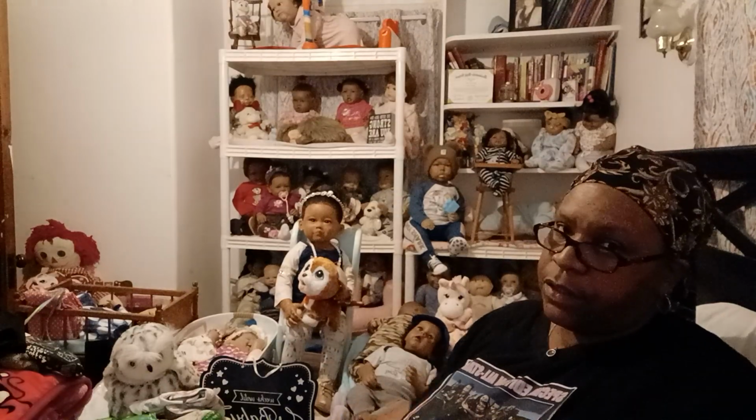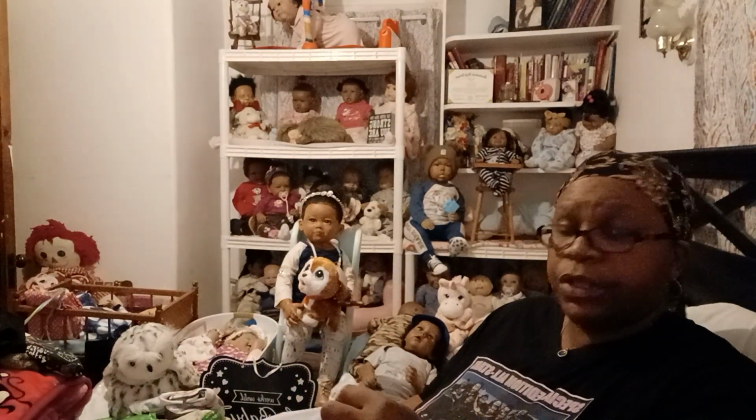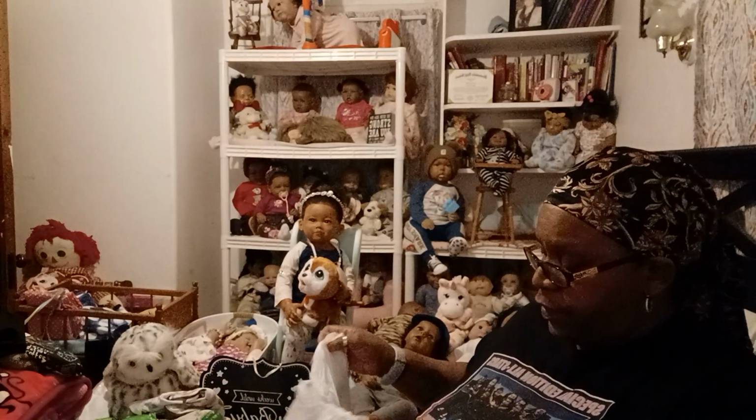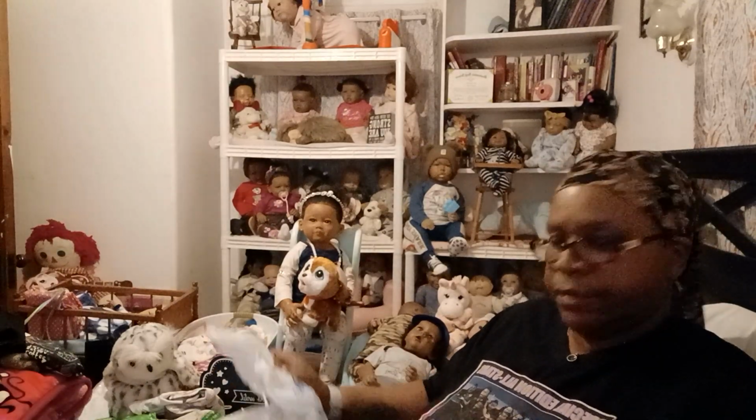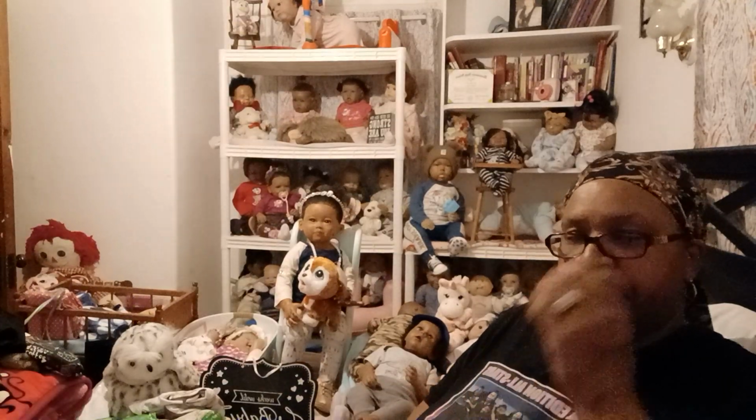I just thank God that this stuff smells good and it's clean. And these shoes are really good. They're pretty loved and everything, but they're clean. They're not all stuffed up. It's got little scuff marks here and there.